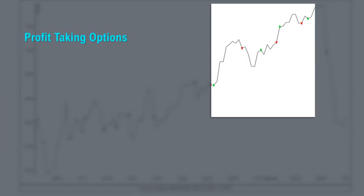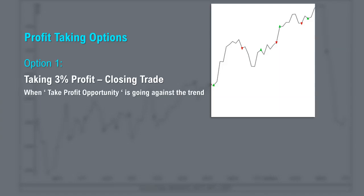Now, I need to explain a few things. There are different options for taking profit. Option 1 is taking 3% profit and closing the trade out completely. But this is usually only done when it's going against the trend. Okay, this trade is going with the trend.